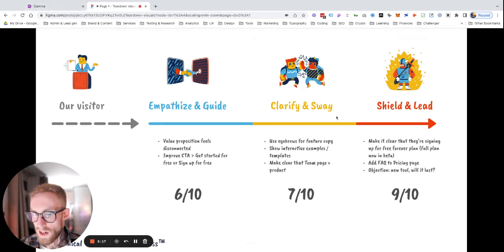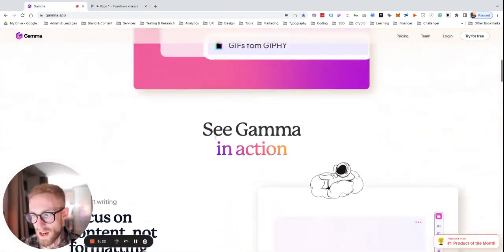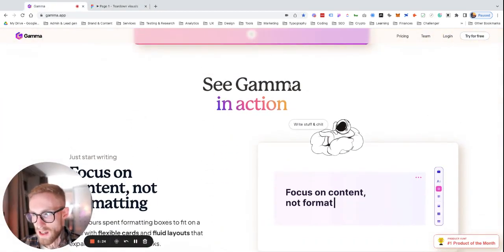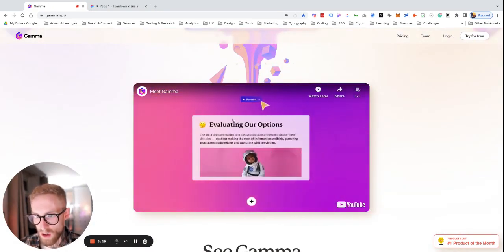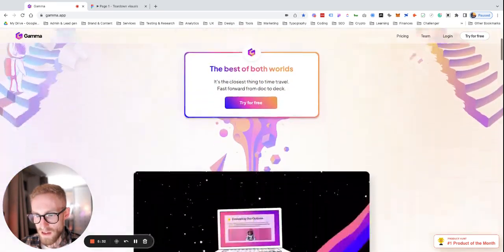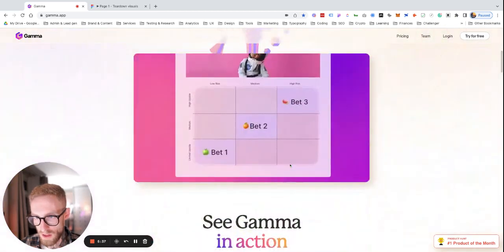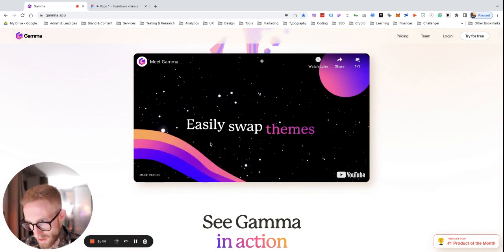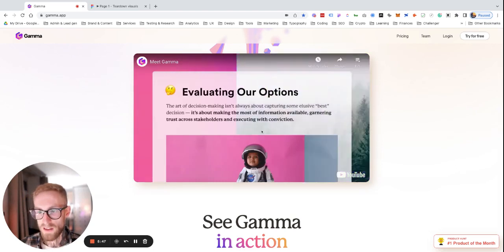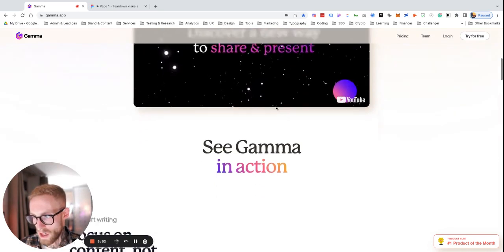Let's move forward to the clarify and sway section. So here is where we explain the value of the product, right? So, see Gamma in action. They have this video here, which is good, even though it would be nice if it started from the top every time that people scroll on it, because right now I cannot even move through the video, so it's kind of inconvenient. I always need to wait until it starts from the top. So just a subtle observation there.